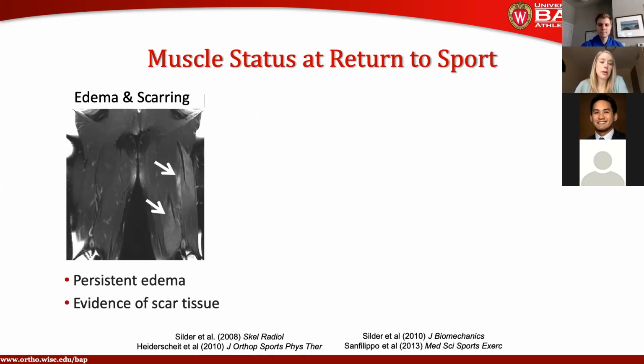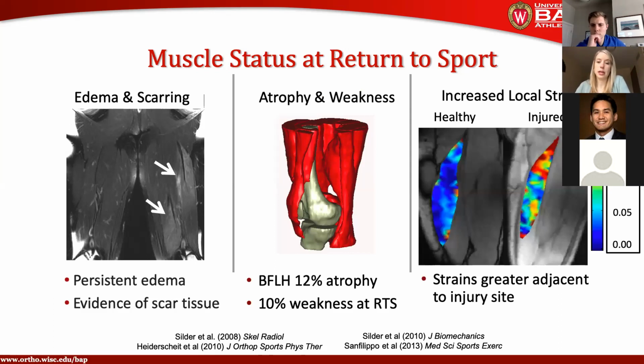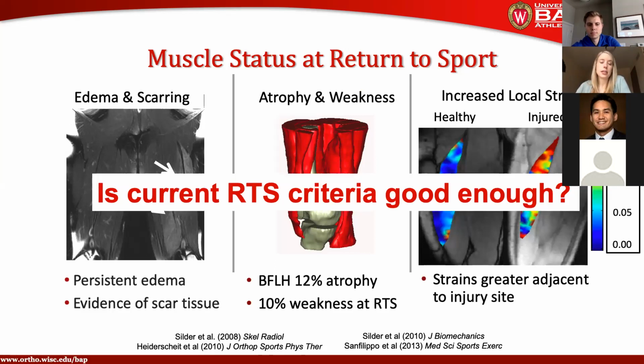We know that there's a decent amount of edema that persists at that time of return to sport, and there's also significant changes in fibrosis and scar tissue formation in a lot of our athletes that may persist 3 months, 6 months beyond that time of return to sport. There's also some pretty good evidence that we've shown in our lab that there's some atrophy, especially of the biceps femoris long head, which is one of the most common muscles injured in hamstring strain injuries. And there is notable weakness that is still present at that return to sport time. Looking at tissue mechanics specifically, we also see increased strain in that injured limb or in that injured tissue. And I think all of these points taken together really bring into question, is that return to sport criteria we're using good enough?